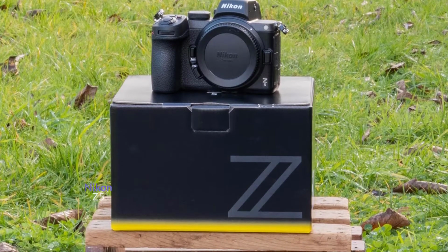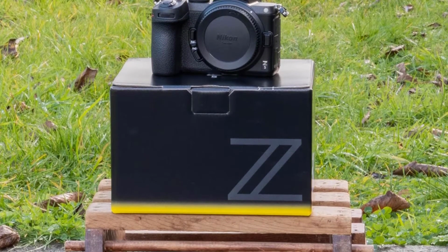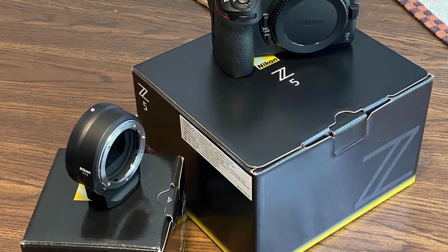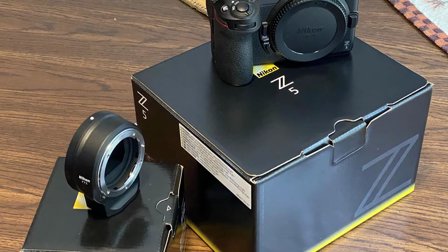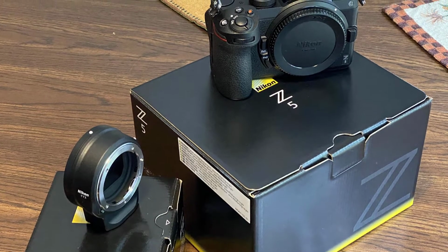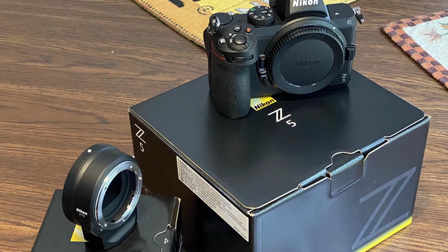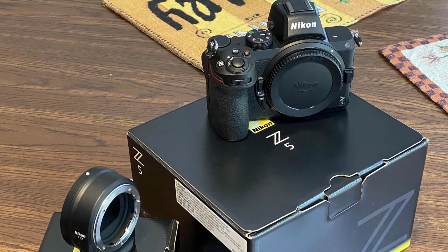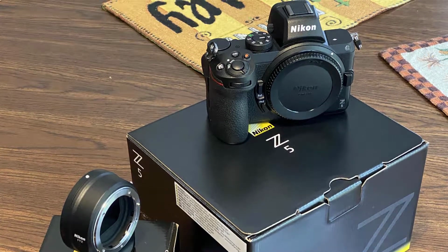Number 4, Nikon Z5. You can spend a small fortune on mirrorless cameras. The Sony a7S III, which captures relatively small 12 megapixel images, sells for $3,500 for example. But the Nikon Z5 is proof that you don't need to take out a second mortgage.